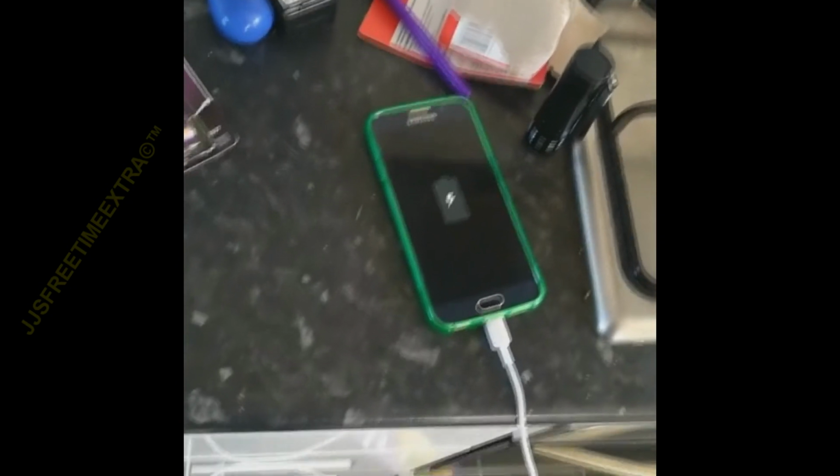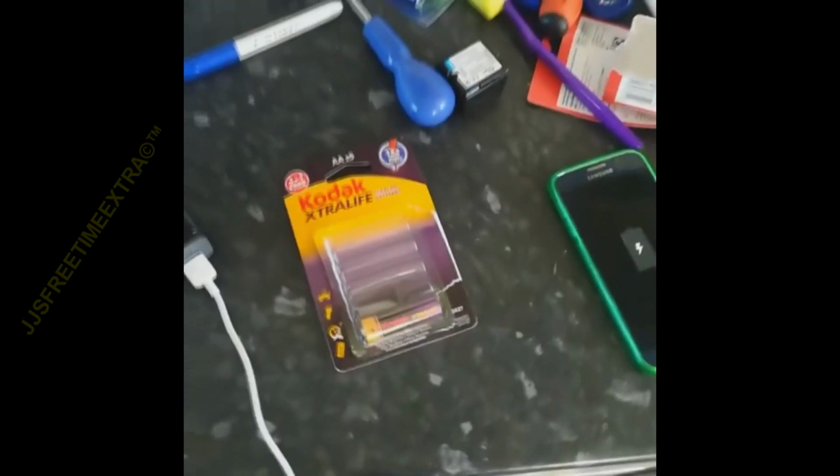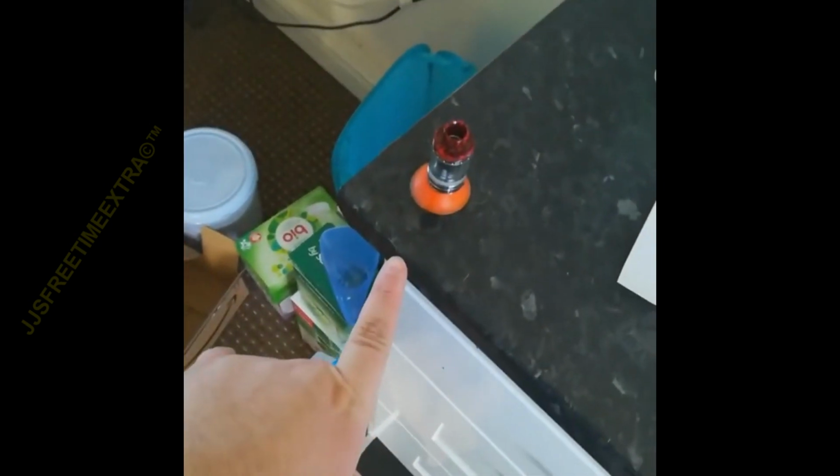Right, here we go with the Kodak Extra Long Life, which I don't think will be extra long life, but we'll see. So yeah, I don't get the point of 5 batteries compared to 6. Have no idea. Also, another topic. Has your coil ever leaked like this?